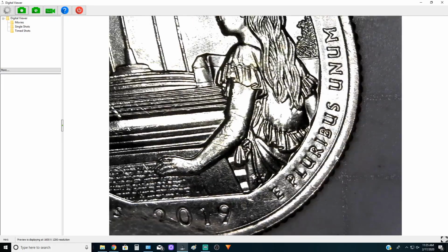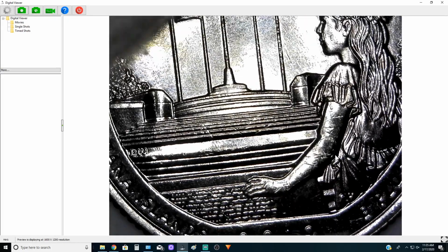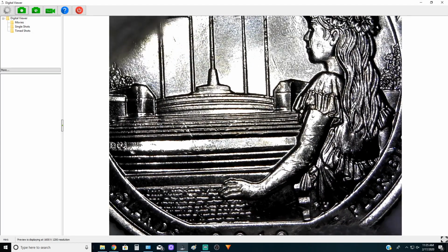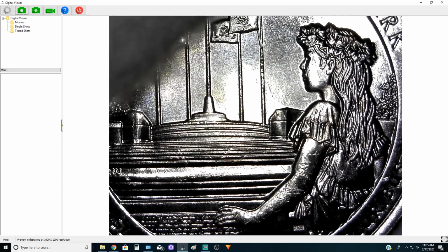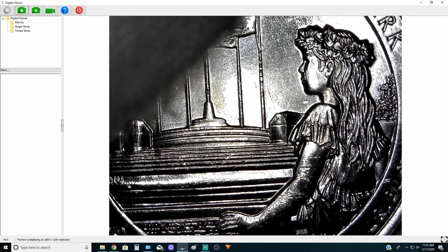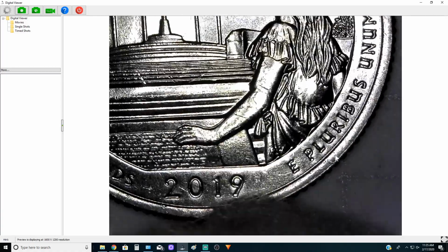That is going to save you eventually so much time in figuring out which ones you want to grade. I have looked at these things for hours. I mean, we're talking 10, 20, 30, 40 plus hours. So I know every single detail on this coin that is supposed to be there.